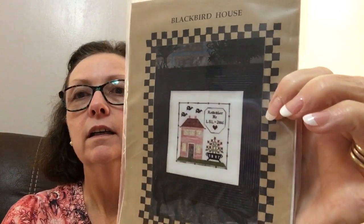This is Chessie and Me. I ordered this. It's called Blackbird House from Jen Stitch and Knitch. There was a whole kit. It had the threads and the fabric. And that's right cute. I'd like to get that started.